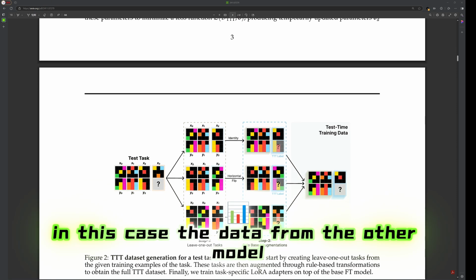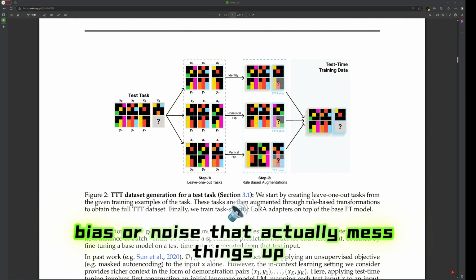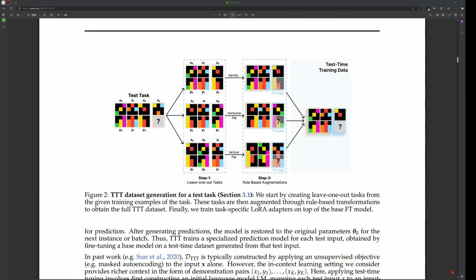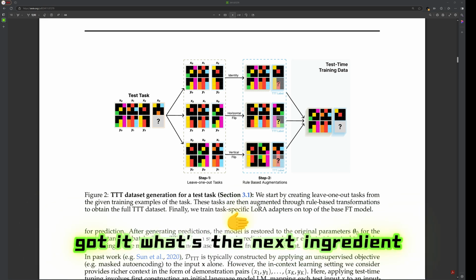In this case, the data from the other model seems to have introduced some kind of bias or noise that actually messed things up. So garbage in, garbage out, even in the AI world. Got it. What's the next ingredient?